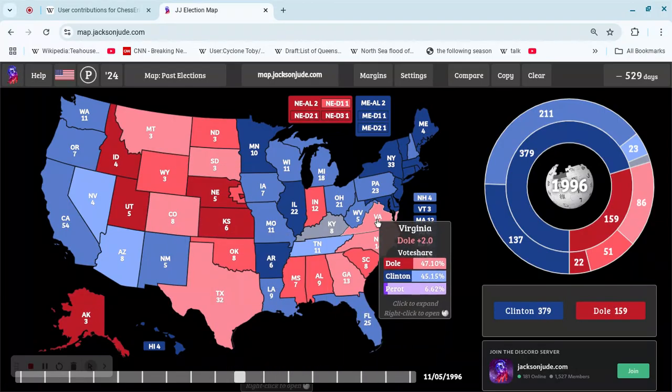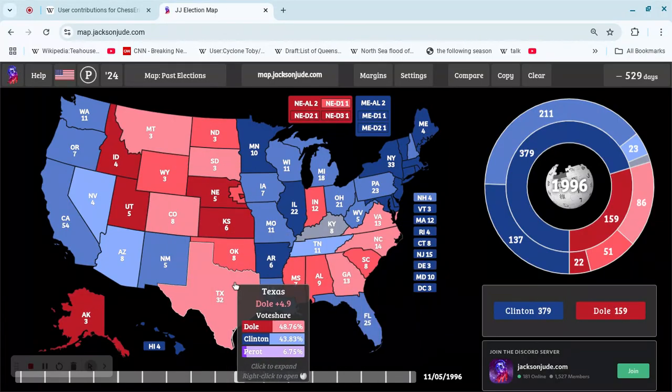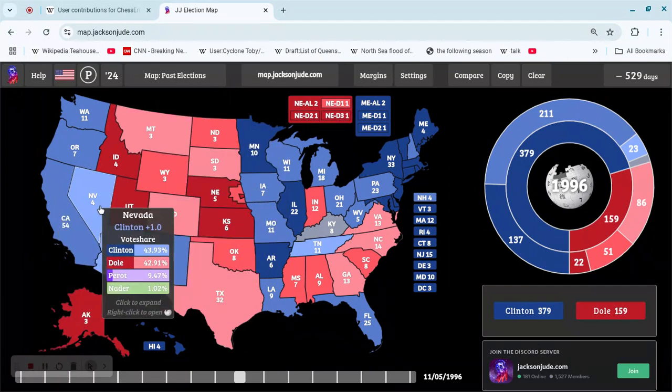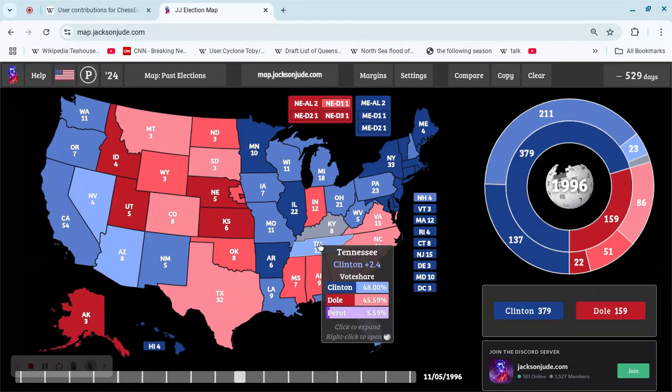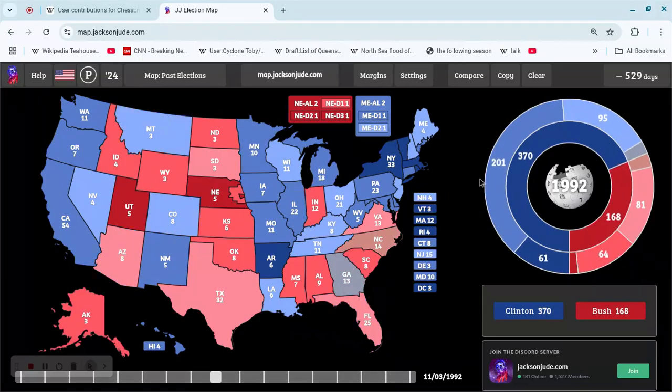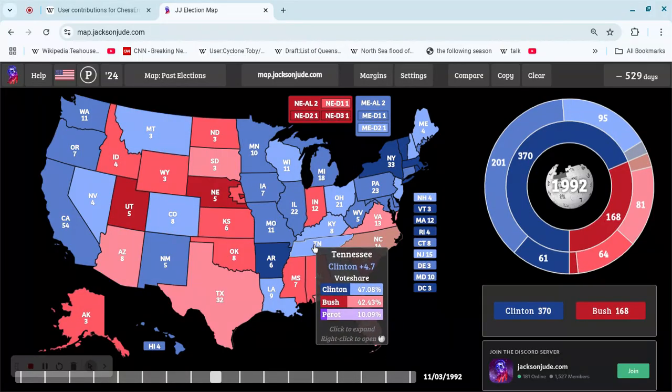And a lot of the swing states like Virginia, North Carolina, Georgia, Texas, Colorado, South Dakota, and Montana went for the Republicans. Nevada, Arizona, Kentucky, and Tennessee were the only close states to actually break for the Democrats in this election. 1992 obviously had a ton of swing states, seeing as the tipping point state was actually Tennessee at 5%.